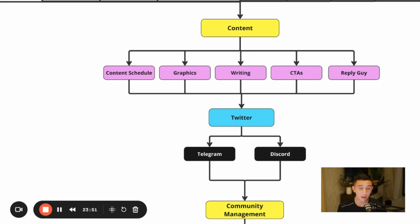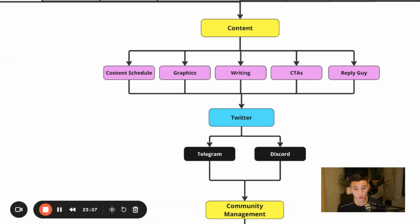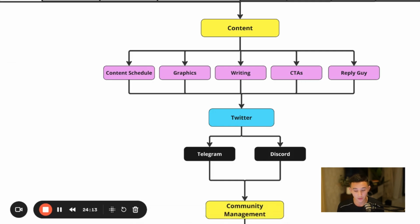And then find the right balance with call to actions, CTAs. Don't always be saying join my community or invest in my token or do XYZ. Again, make it exclusive, make it in demand, only show them opportunities at certain points and leverage your attention to make them even hungrier and even more wanting to get the call to action. So make sure there's a strategy set in place there with your content schedule.